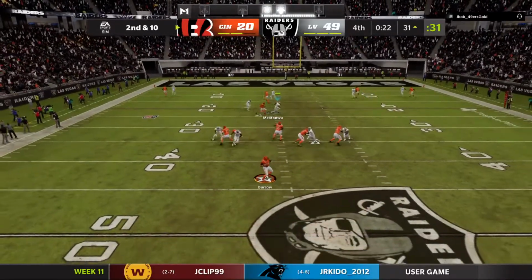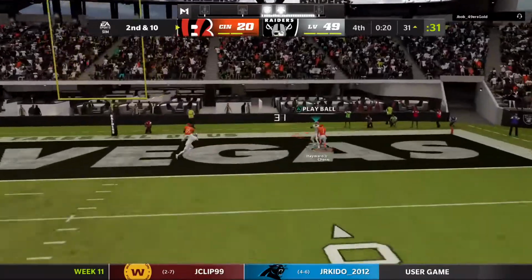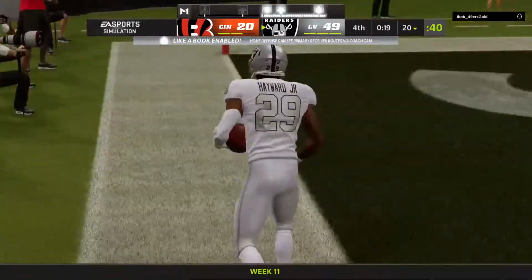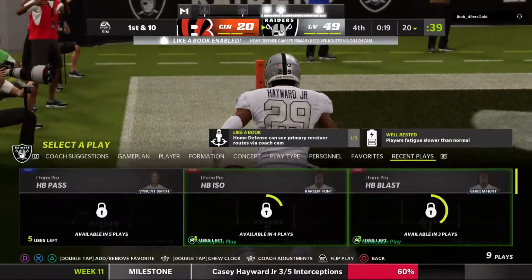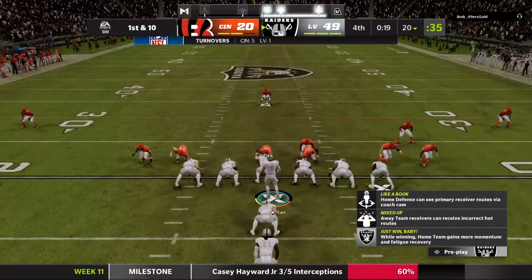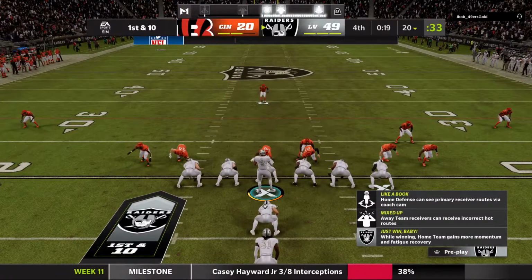On 2nd and 10, Burrow, he's going to let this go. Back of the end zone. And it'll be intercepted. Picked off by Casey Hayward. And the Raiders are going to take possession here. It's a touchback, and they'll take over at the 20-yard line.